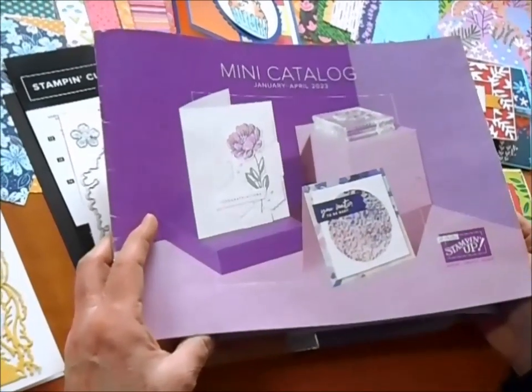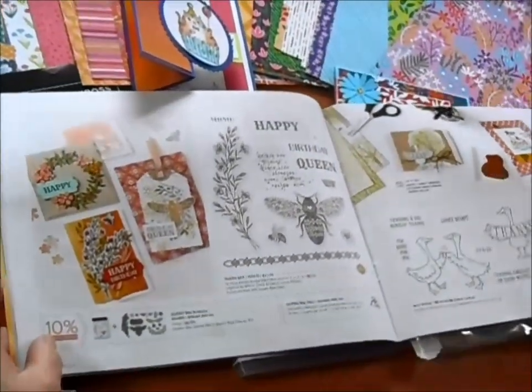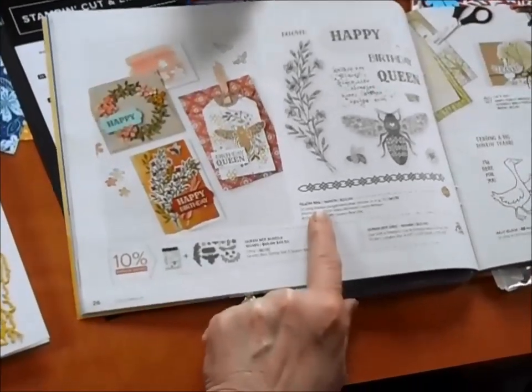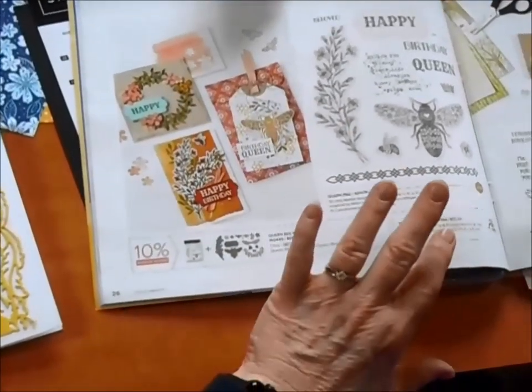Well, this is just a jam-packed catalog, and I couldn't include everything, so I'm just giving you highlights. Here is a stamp set that's been so much fun to use. It's called the Queen Bee. Great samples here. This is so beautiful when this is heat embossed. I've seen it done. It's absolutely gorgeous.